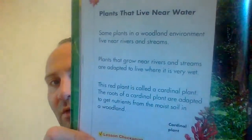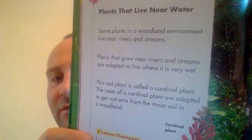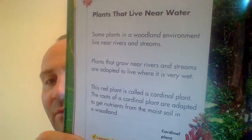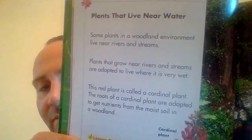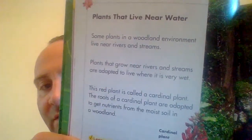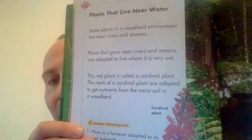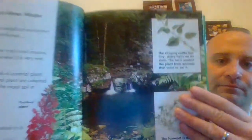Plants that live near water. Some plants in a woodland environment live near rivers and streams. Plants that grow near rivers and streams are adapted to live where it is very wet. This red plant is called a cardinal plant. The roots of a cardinal plant are adapted to get nutrients from the moist soil in a woodland. A cardinal plant. Beautiful.